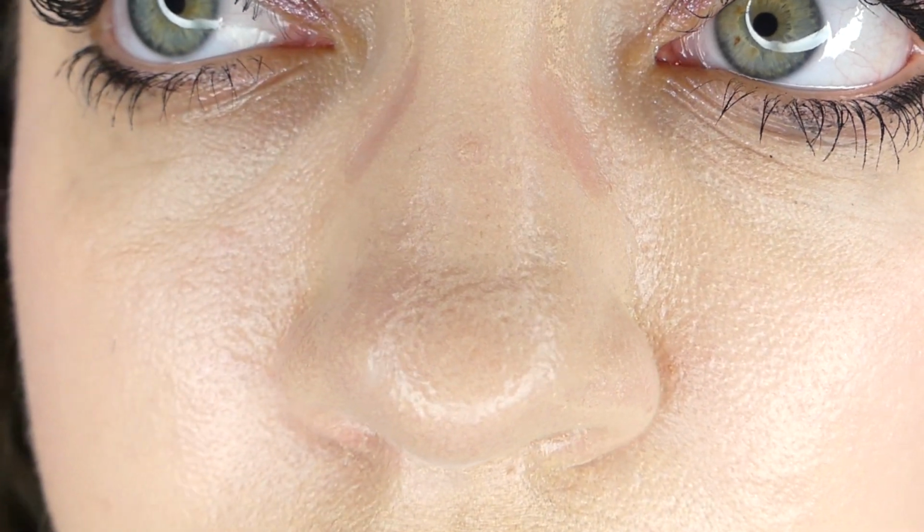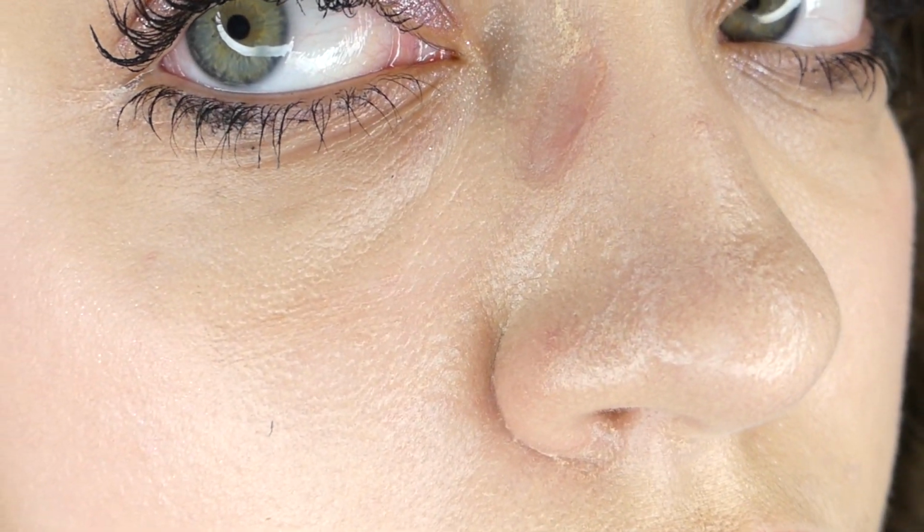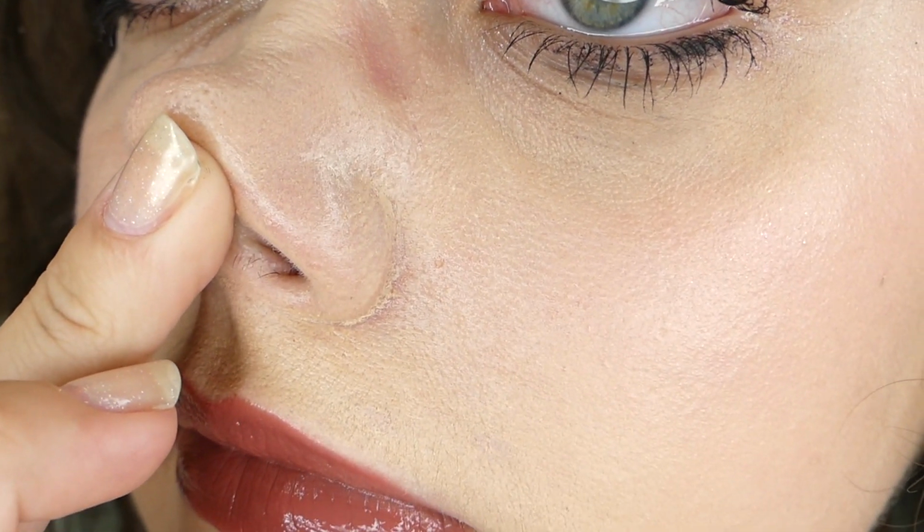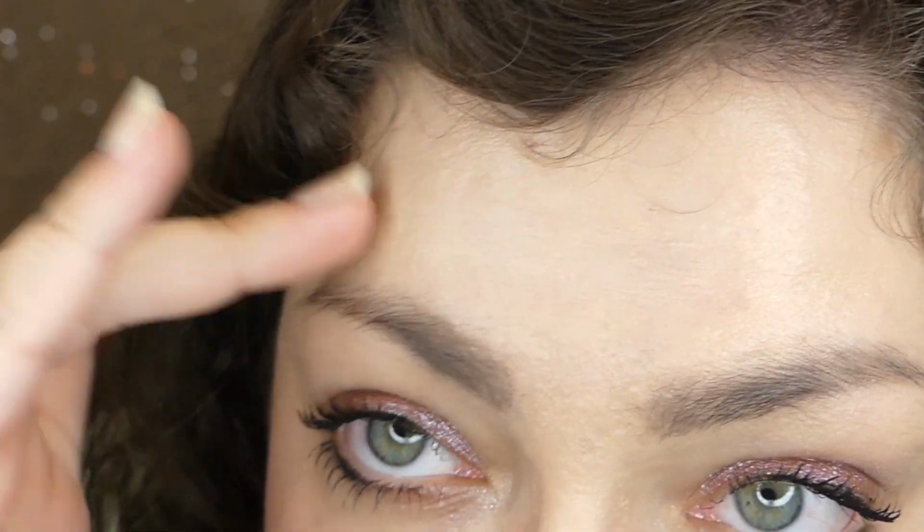However, it was definitely quite shiny overall, and there was wear on the nose, like there usually is for me anyways, and it also just wiped straight off because sweat, joy, rapture. On to another day of testing.